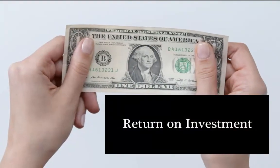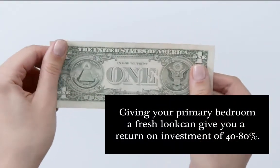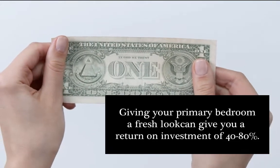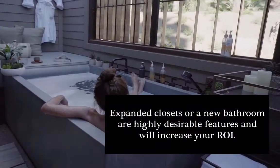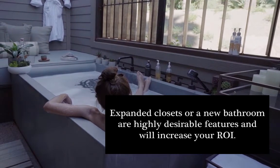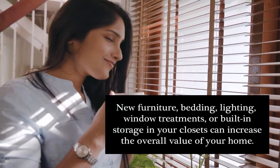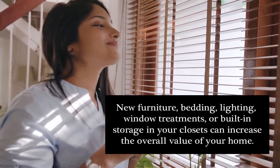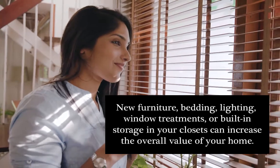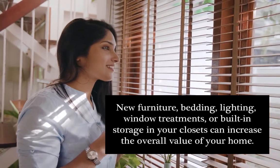Return on investment. On average, giving your primary bedroom a fresh look can give you a return on investment of 40 to 80%. Expanded closets or a new bathroom in your primary bedroom are highly desirable features and will increase your return on investment. Even aesthetic changes as simple as new furniture, bedding, lighting, window treatments, or built-in storage in your closets can add interest to your primary bedroom and increase the overall value of your home.